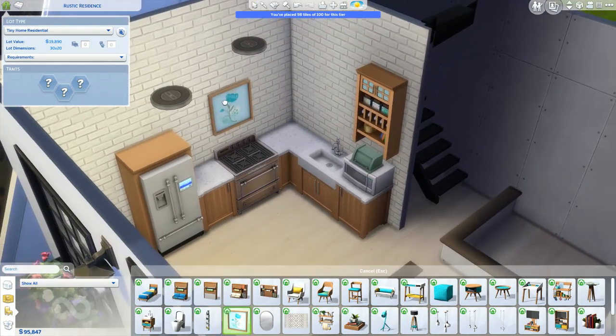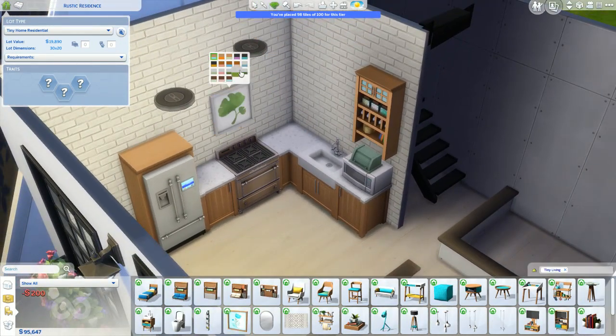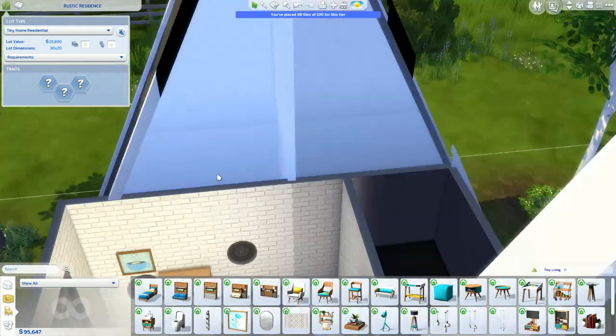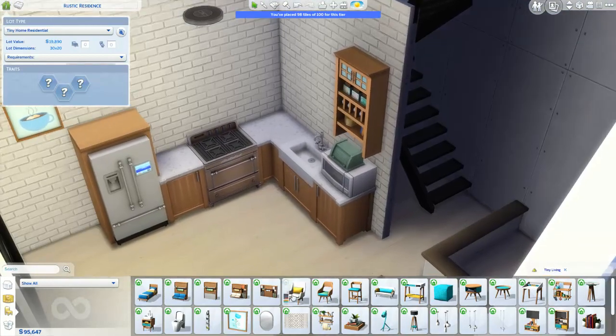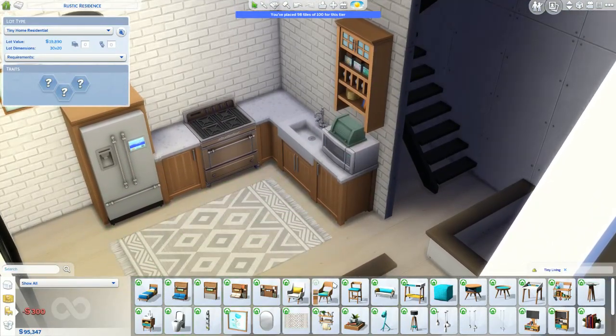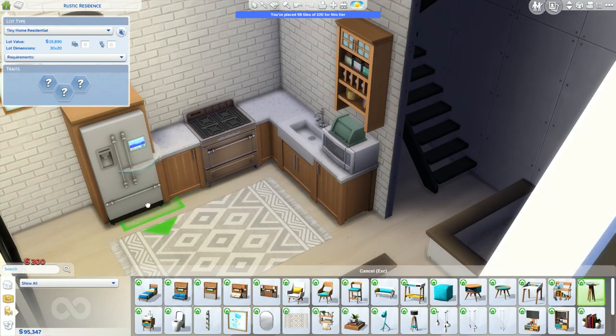And add, there's a cute picture of hot cocoa. Where is it? There's a cute little picture of hot cocoa that we must use. There it is. I'm gonna shrink that down. Add that over the sink, or find some place for it. It needs to be there. For our rug, use this rug for our kitchen. I want to use the table.